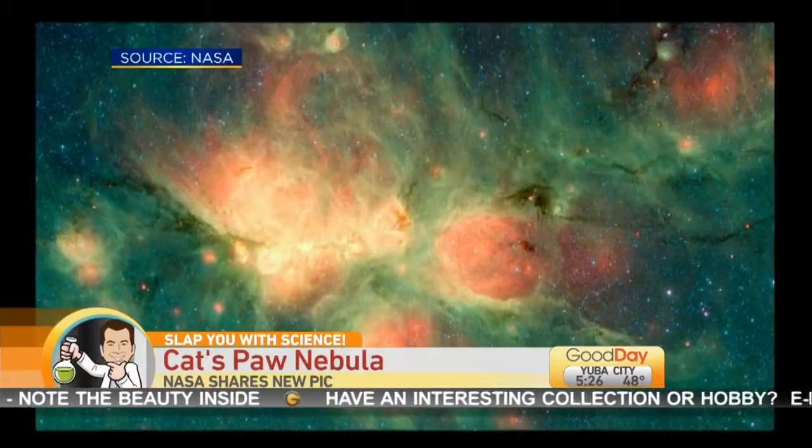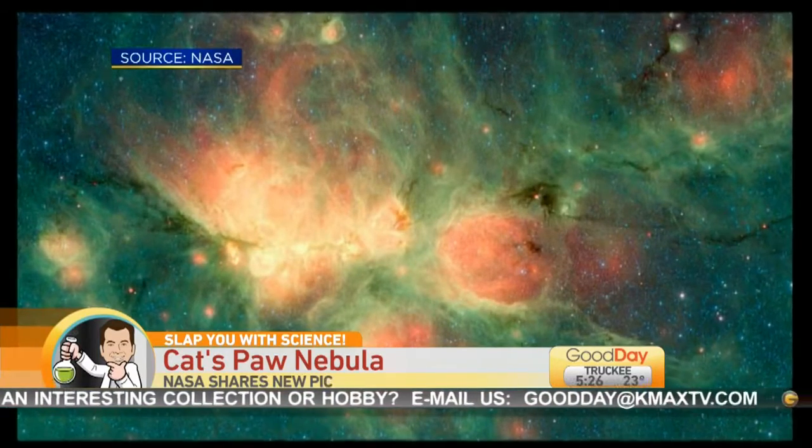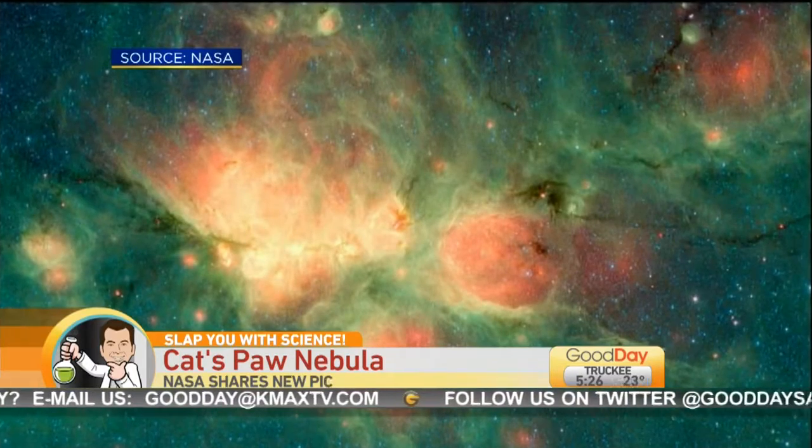All right, the biggest celestial footprint you'll ever see, people. NASA just released the pictures capturing a stunning nebula. Check out the Cat's Paw Nebula. The image was captured by NASA's Spitzer Space Telescope. The nebula got its name thanks to its large round features.